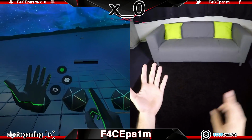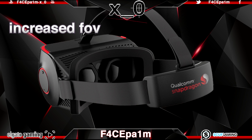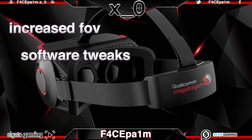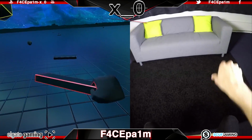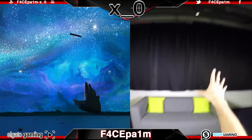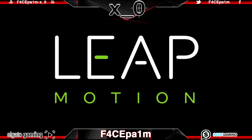Seeing Leap Motion purpose-built for a mobile headset like Qualcomm's, and with an increased field of view, in addition to software tweaks that allow your virtual hands to have an impact on the environment even when you turn your head away, gives me high hopes for the tech and its future implementation with mobile VR, and that gets me excited.